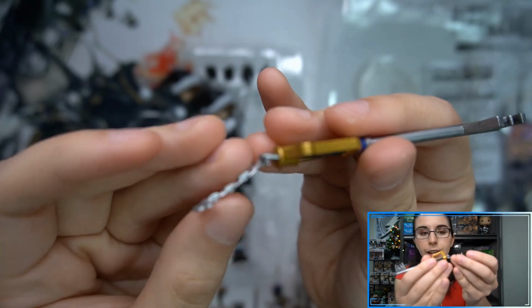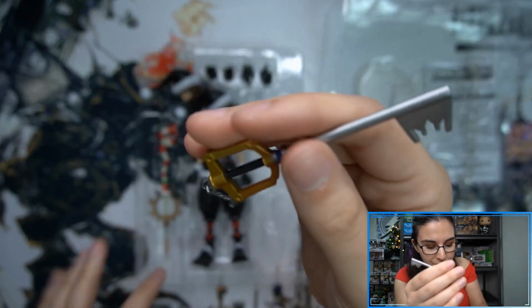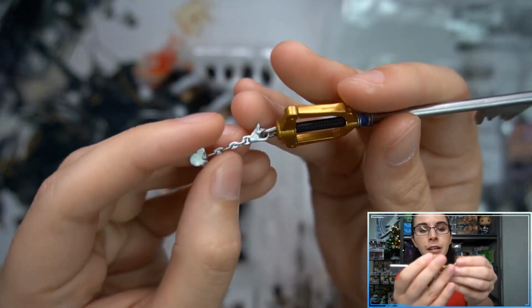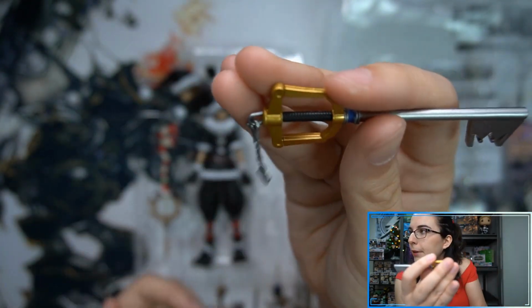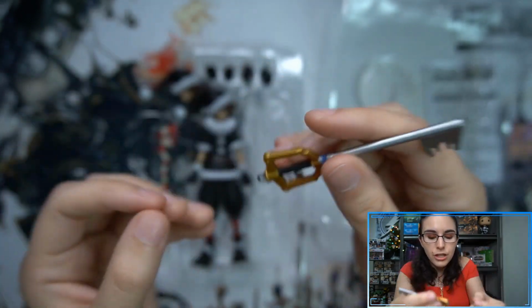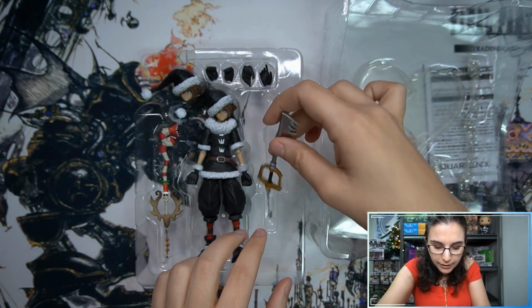Square Enix could put a little real chain there. Obviously, you can't do that with the one with Zero on it because you have to construct the pumpkins, but this one would have been easy. I mean, it would probably save Square Enix about $2 a figure, but it would have been easy to put the little chain there. So that was a little bit disappointing, but I still really like this figure.